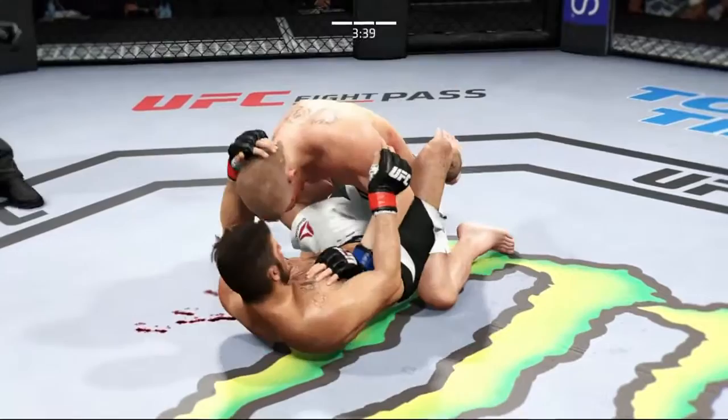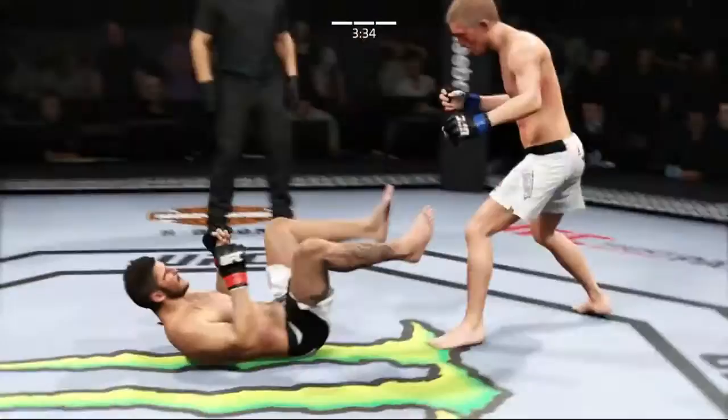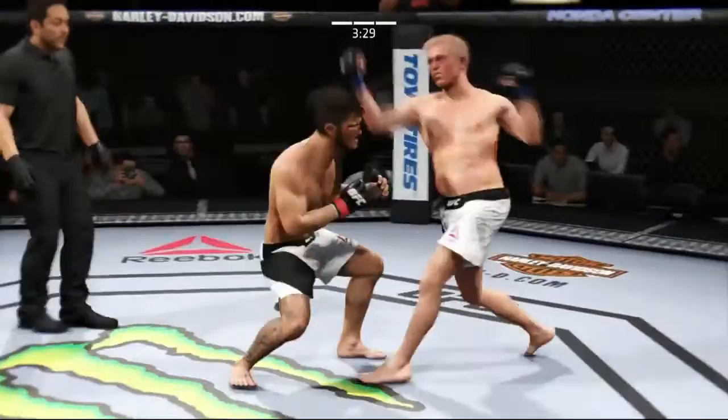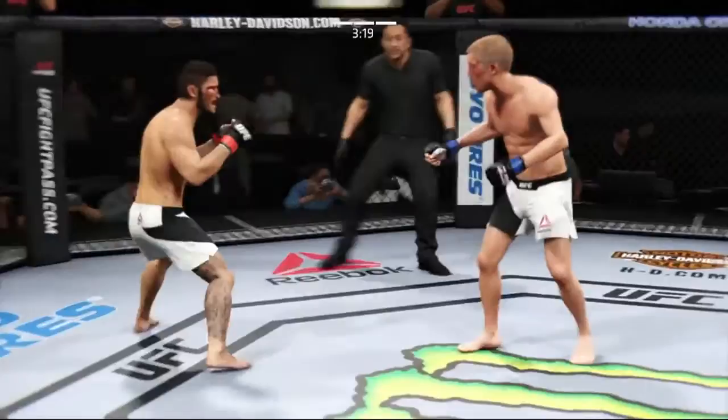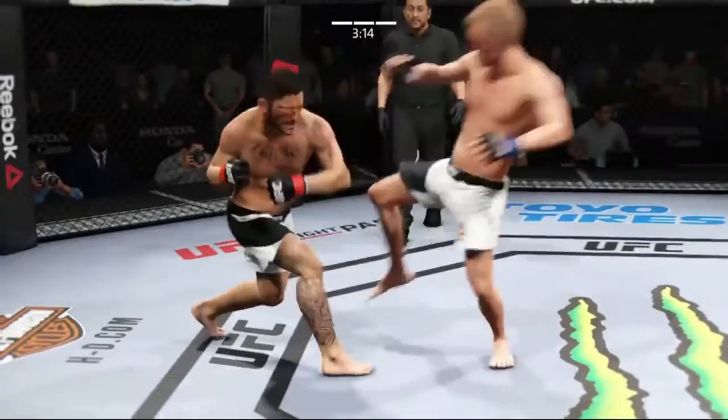Nice. Looks like he's looking to set up that uppercut. Nice leg kick by Scoggins. He can't connect with the kick. Switches one more time to southpaw. Good kick to the leg of his opponent. They're both landing bombs on each other.